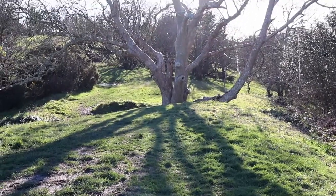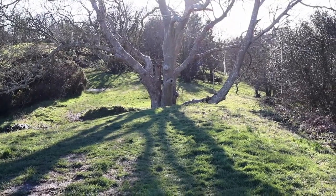I'm just loving this tree here at the moment with the shadows that it's cast.